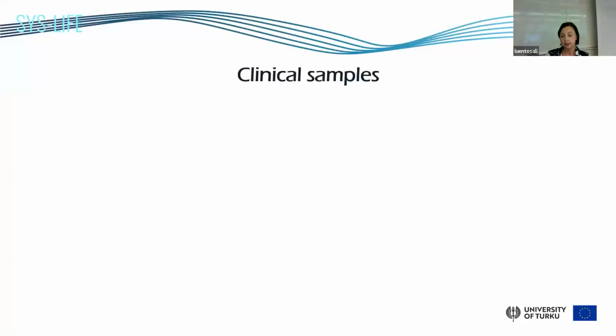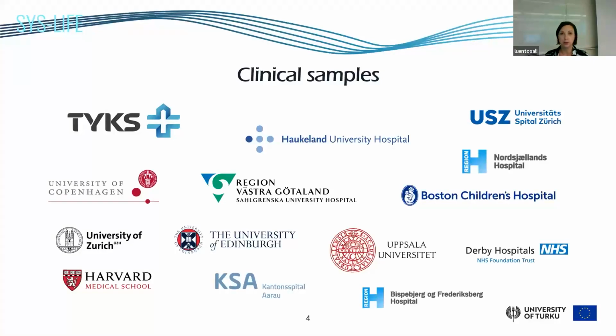To develop these tests, of course, we rely on the use of patient samples. We have to have access to patient samples, and especially at the point when we want to confirm the clinical utility of the tests. So this means that we are doing a lot of collaboration with clinicians and cardiologists. Luckily, we have here locally in Turku brilliant cardiologists at the University Hospital of Turku. And we are doing a lot of collaboration with them, but we are also collaborating with many universities and hospitals around Europe and in the US.